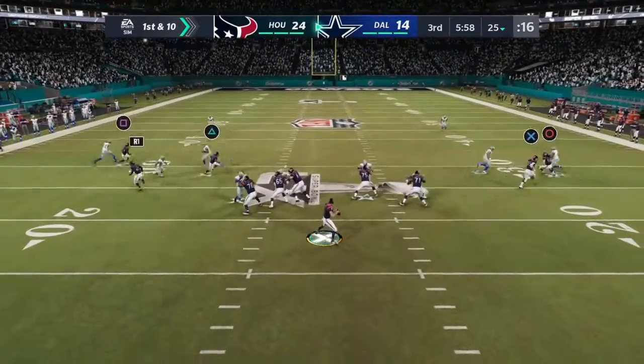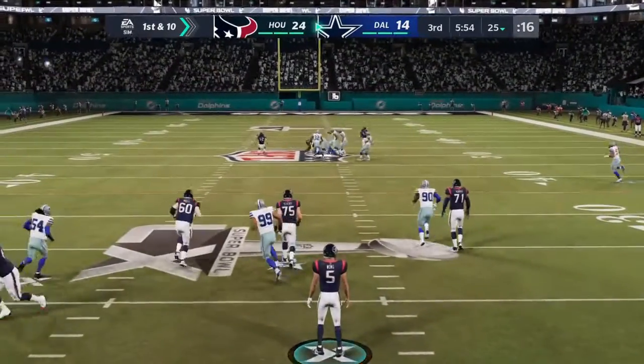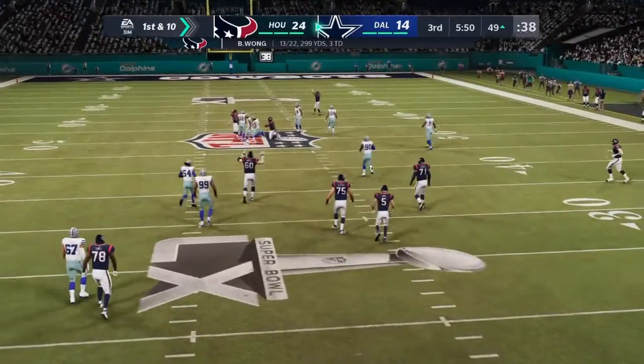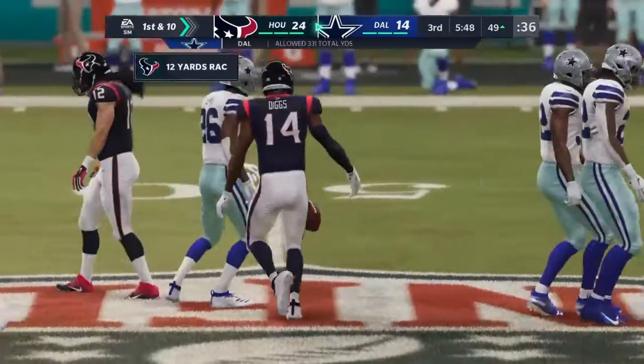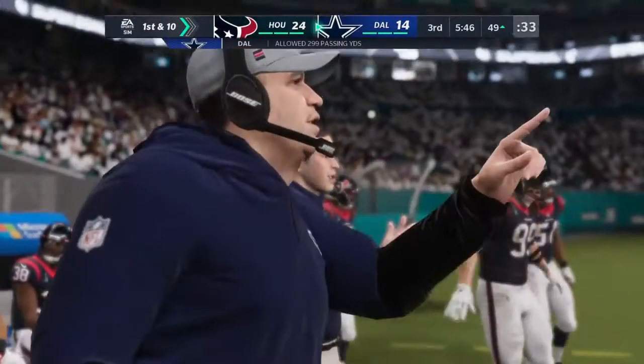Start this drive in the air. And Diggs has it. And he'll be taken down, but not before they work it across midfield. The extra effort after the catch makes it good for a gain of 26 and also a first down.